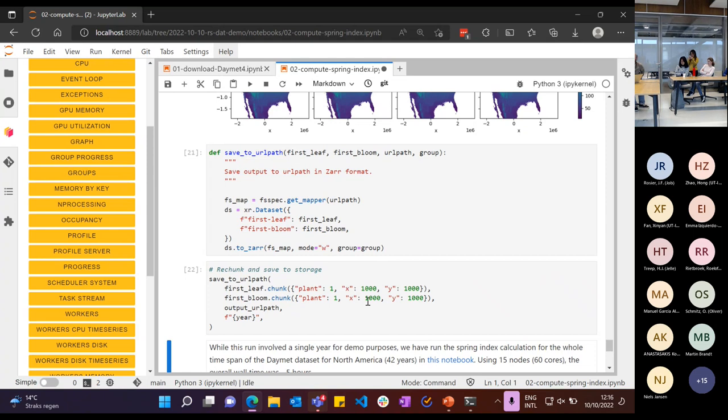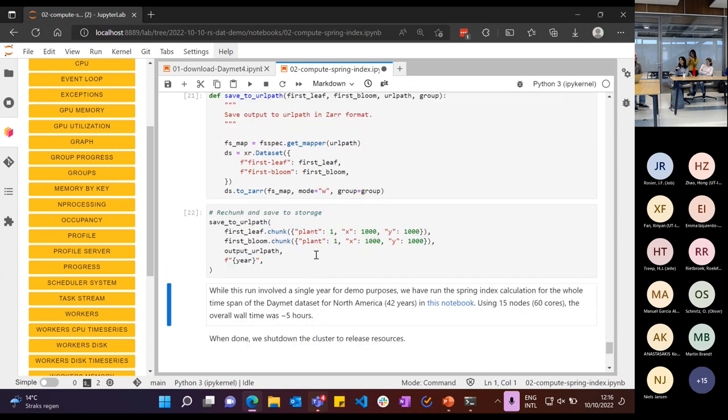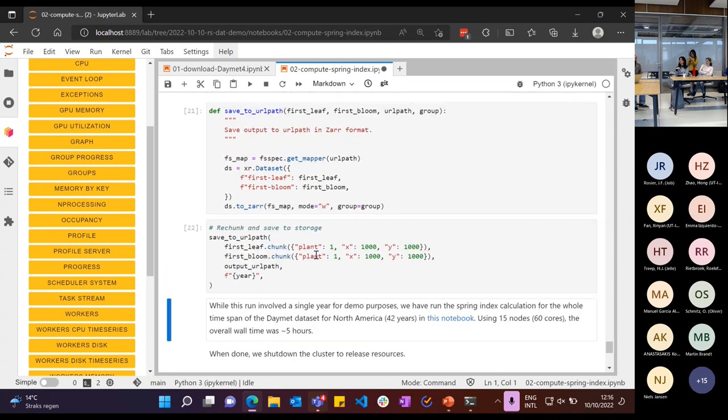We basically saved this on the Zarr, right? Yes. So this was rechunked to then be per plant, and then it's stored in Zarr archive format. The rest of the phenology use case would then basically take this and run a co-clustering algorithm over it to identify clusters in space and time simultaneously, to identify under what conditions blooming and spring index occur together.